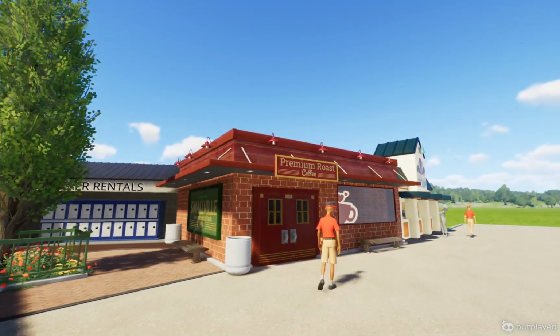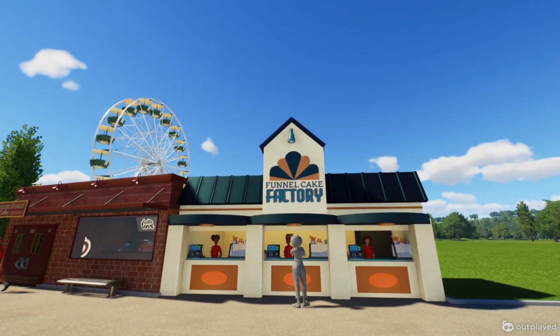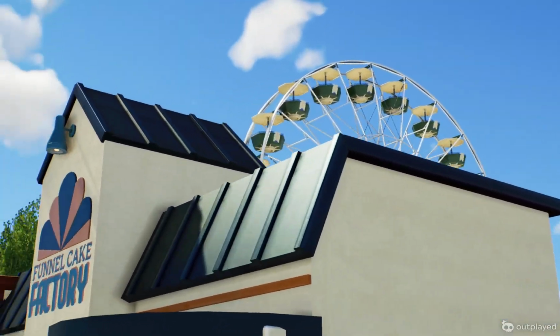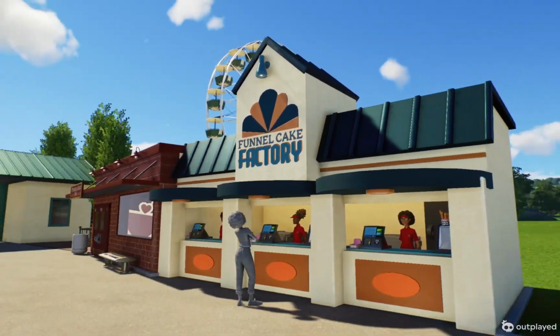But overall, I really like the building. I mean, look at it. It's super scaled. It's scaled very well too. And speaking of scaled well, look at this, the funnel cake factory. Absolutely love it. Look at that view with the Ferris wheel. Oh my gosh. I'm loving this project way too much.